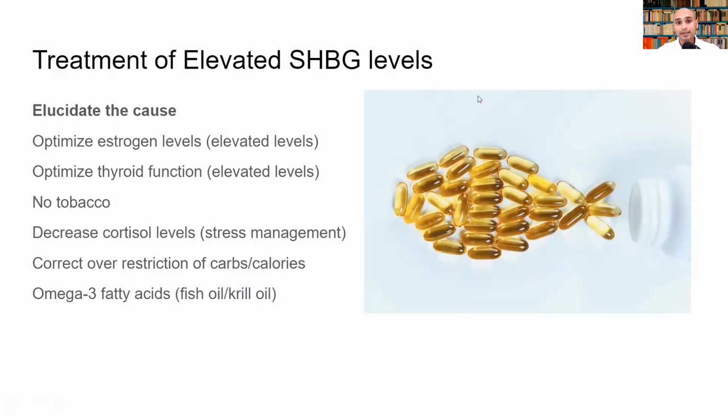And how do we treat elevated serum hormone binding globulin levels? So we want to primarily find out what the underlying cause is. That's the key thing. First and foremost, is it medications? Is it inappropriate TRT administration? Is it high thyroid levels? Is it liver dysfunction? So try to optimize those at its core.